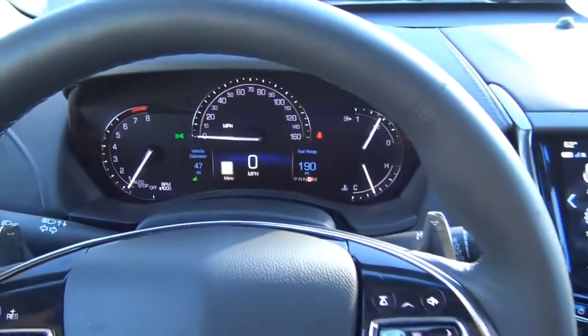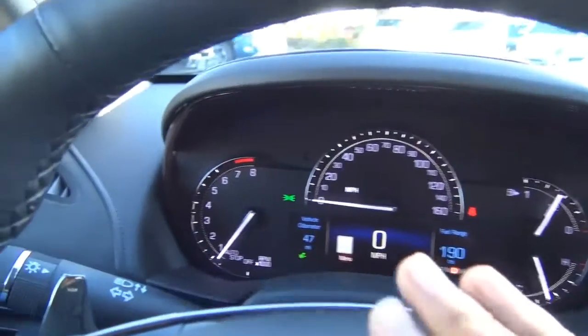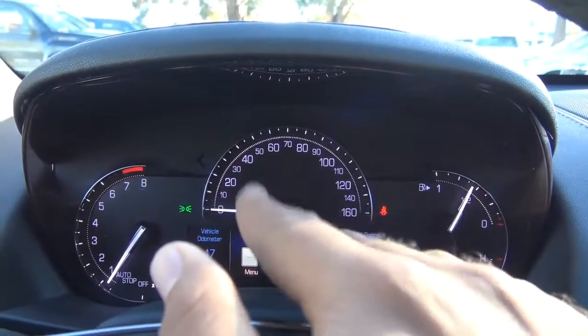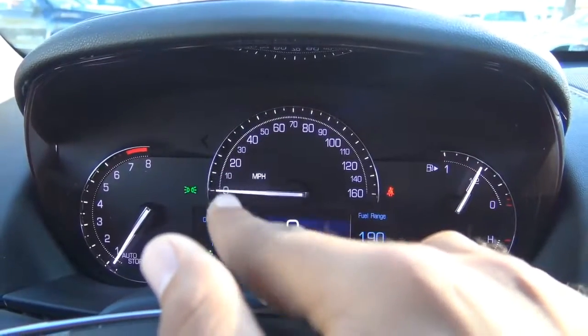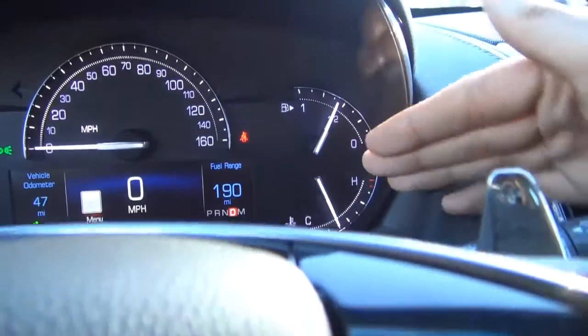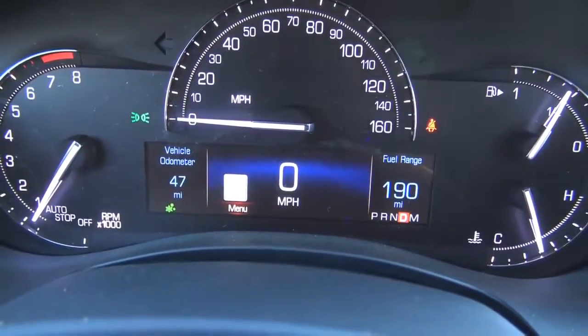Coming to the gauge cluster, here we have a pretty traditional looking setup. On the left you have your tachometer, and at the very top you will find your speedometer. That's the only thing that's out of the ordinary here. Usually the speedometer is on the right, but right here you also do have your fuel gauge as well as your coolant temperature, and down there you will find your vehicle information.